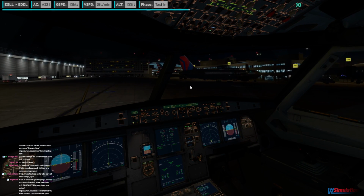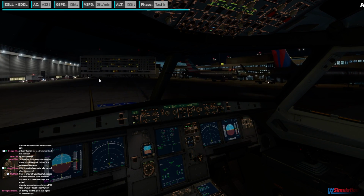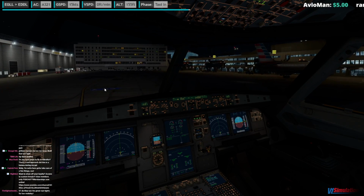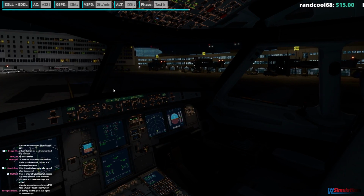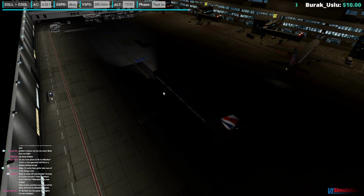A couple heavies parked out here. Do they use green taxi lights for low vis? Yes, so your low vis or your SMGCS charts, or the surface movement, basically low visibility taxi operations, you will have bidirectional green centerline lights. So if you see green centerline lights, that taxiway is available for low vis taxi operations.